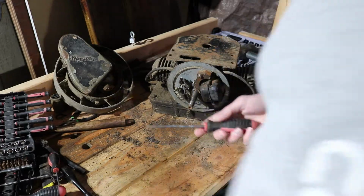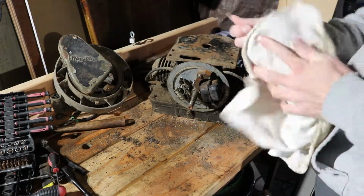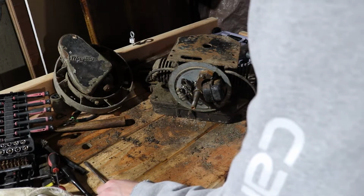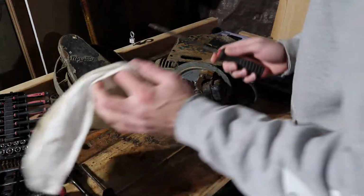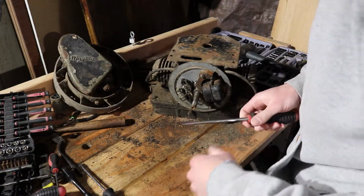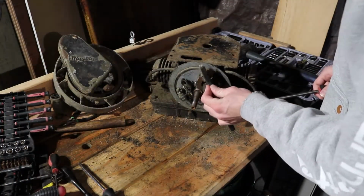I need something to wipe this off. It's kind of dirty. Okay, I can already tell you I'm gonna need the bigger one wherever it's at. There it is. They may be old, but I definitely don't want to strip them out.